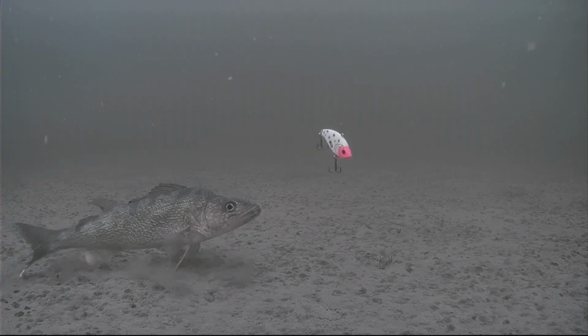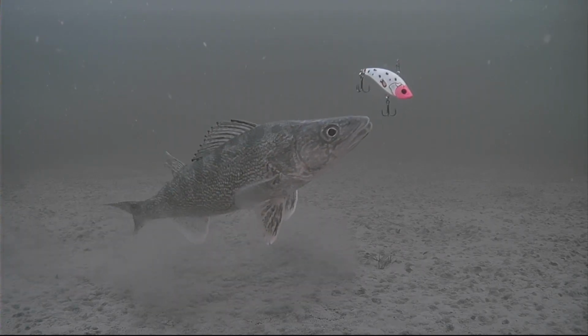I go straight from the bank, gassing up the tank, cranking up the range. There are 2-pound perch in here, I kid you not. What we're gonna do to start with, we're gonna set up 2 jackers out here at separate depths.